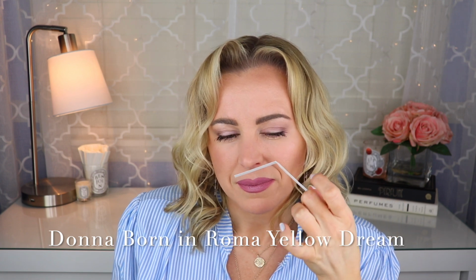The florals are becoming stronger and I don't love it. And yeah, right away I got a lot of lemon, but that's quickly going away. And now it's just mostly a florally musk. Again, not unpleasant, but I'm certainly not getting a fragrance called Yellow Dream. That's just me. All right, so this one is kind of a bummer for me, honestly.